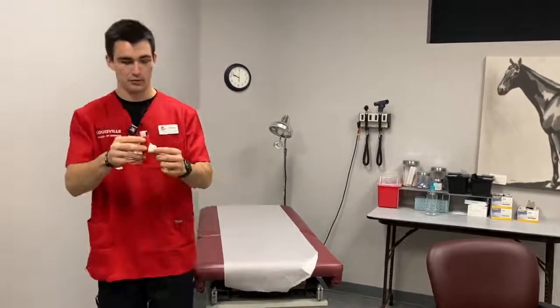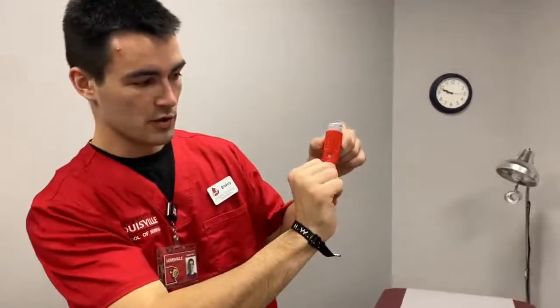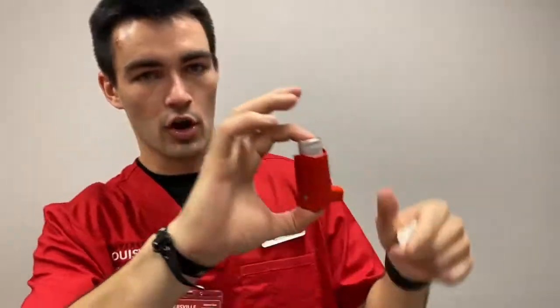So the first step is to remove the cap from the inhaler. After this, you will shake for 5 seconds. 1, 1,000, 2, 1,000, 3, 1,000, 4, 1,000, 5, 1,000. After shaking, you'll need to hold it firmly. To do this, it's best to put your thumb underneath with your index finger on top.